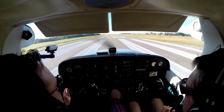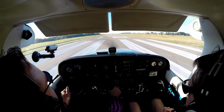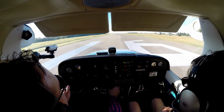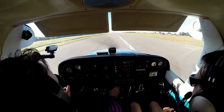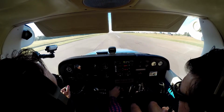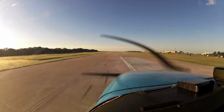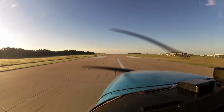I'm out at 80. Full power. Gauge is in the green, feet down to the floor. Yep. Airspeed. Airspeed is alive. 60. Rotate.